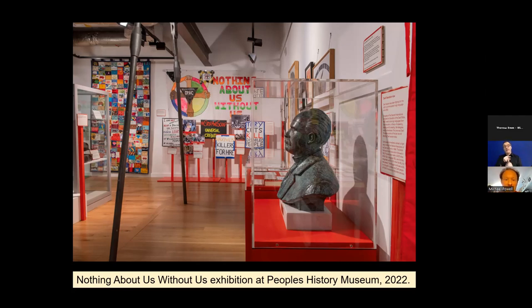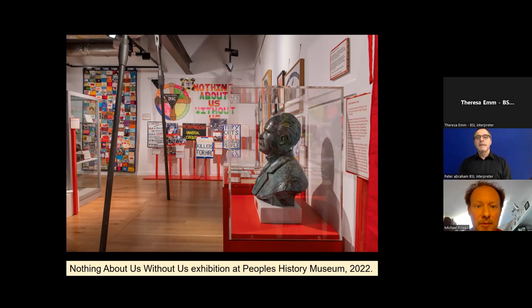In the background to this, you'll see the Nothing About Us Without Us banner that was in the 2017 show by Manchester DPAC, and lots of placards that have been used on different DPAC campaigns over time. One of them says, "Tory cuts kill disabled people." Another one says, "Stop and strap universal credit." And to the left of those, we have a quilt, which is known as the Justice for Laughing Boy quilt.